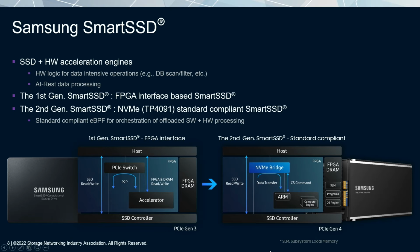If we move to the second generation Smart SSD, it has an FPGA component also. In addition to that, we have ARM cores inside the device. This whole set of components is accessed through the NVMe command itself. So no more FPGA software infrastructure is required to run acceleration inside the second generation Smart SSD. Also, data transfers happen inside the device from NAND flash to FPGA memory, and the FPGA accesses data in FPGA memory and runs the acceleration.